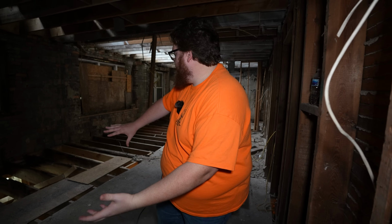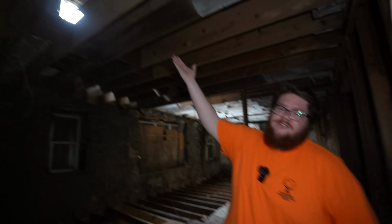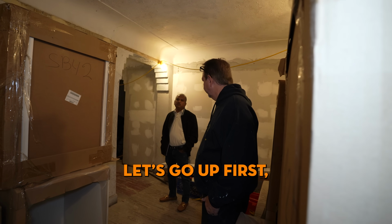Like I said, we've got to check out the second floor still and the third floor and make sure those are good, because you saw the first unit was in much better shape than this unit. And if there's no ceiling here, that means there's no floor up there. So let's check out the second floor and see how that looks. Have you been to the basement? Now we're going to go up first. Let's go up first and then we'll come down.